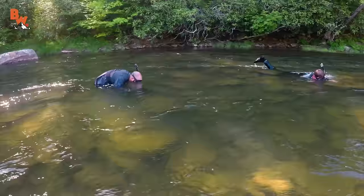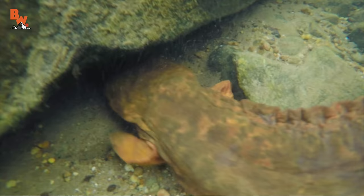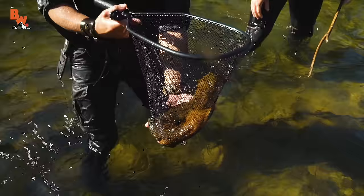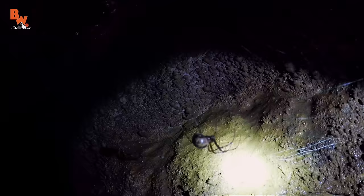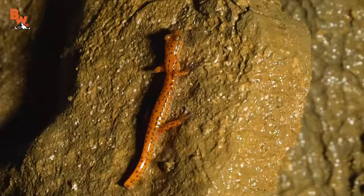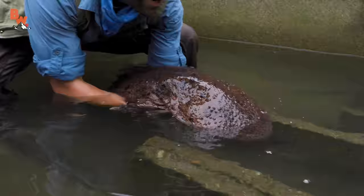Many of the animals we seek are quite elusive. And one order in particular, the Urodela, is always a challenge to get up close for the cameras. These creatures are better known as salamanders. And we've even entered dark, spider-ridden caves just to get a glimpse of them. Look, look, look, right here climbing up the side of those rocks. That is a cave salamander, you see it?